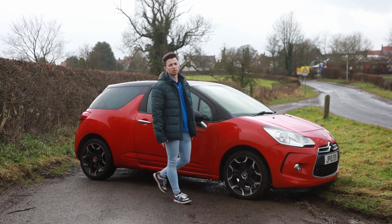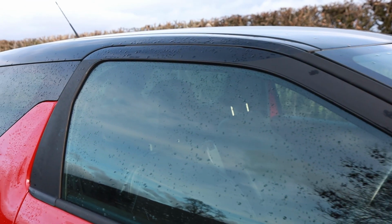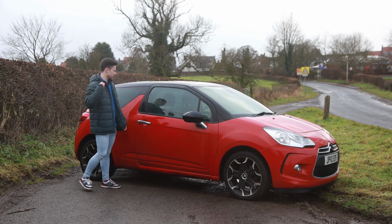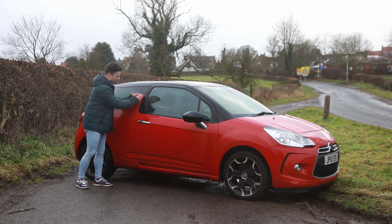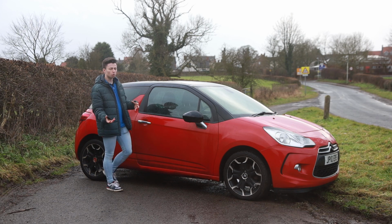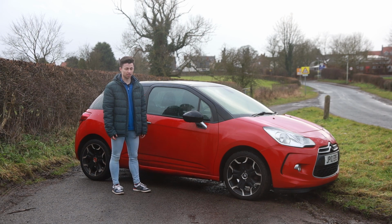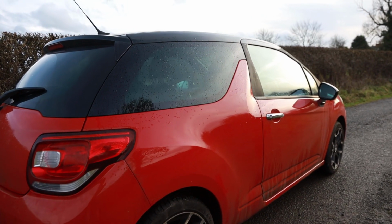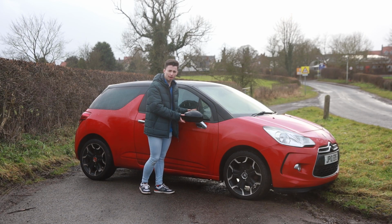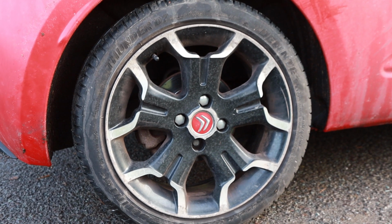The funky design elements continue around the side of the DS3, with what seems to be a floating roof sitting atop the striking bodywork. One of the best things about the DS3's design is this little piece of bodywork here, which is just unique. This car took quite a dull base, being the Citroen C3, and really made it something desirable. Other notable things at the side are the contrast black mirror caps and these diamond cut alloys, which add a little premium element to the car.